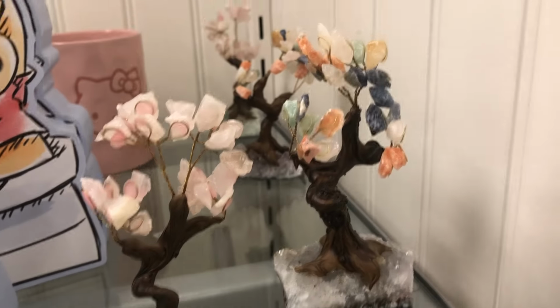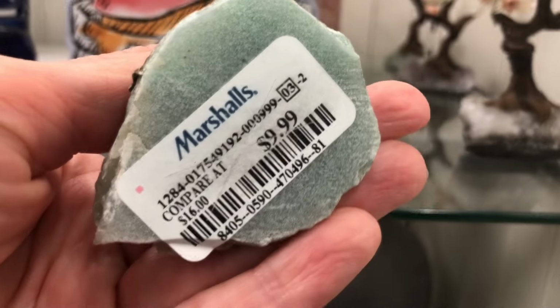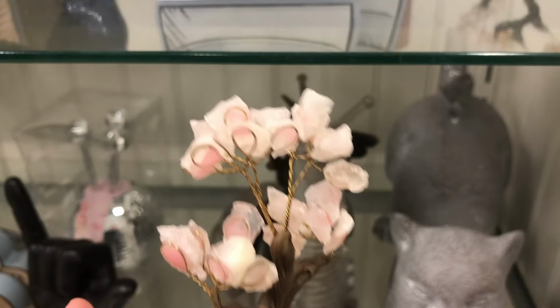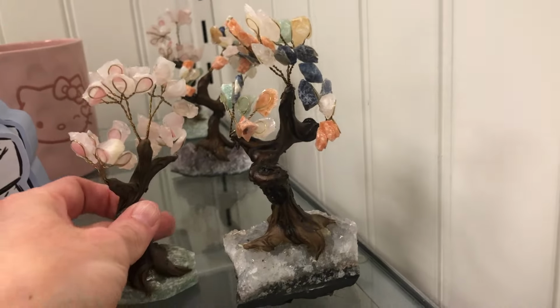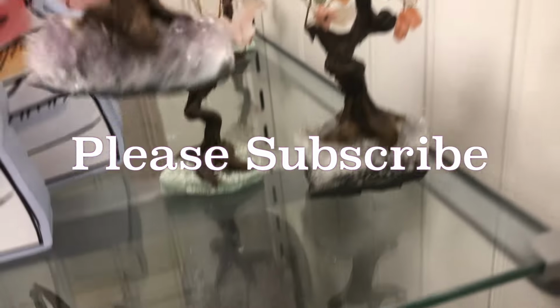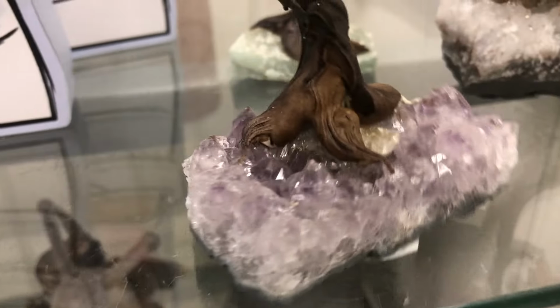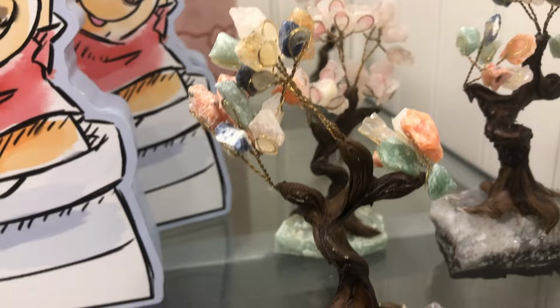Get this cute little tree with the rocks. Isn't that so neat, you guys? $9.99. And they have this one with like the pink stones, which is super cute. And then they have the ones with the different colors. I like both of them. I really like this one with the amethyst on the bottom. How cute are those, you guys?